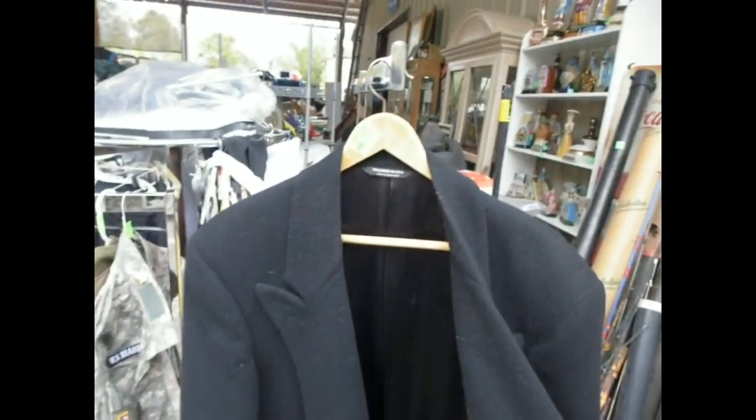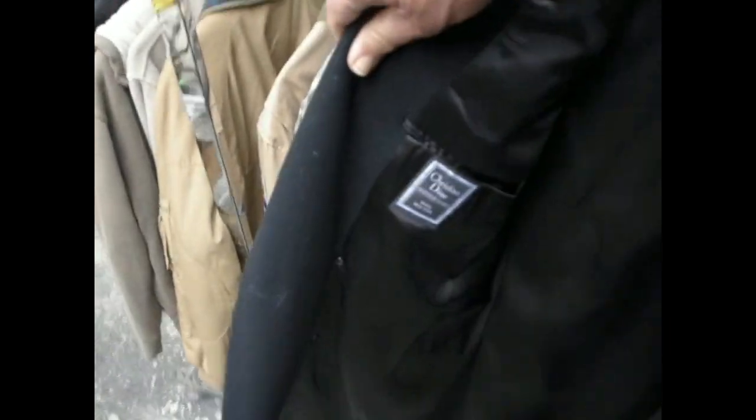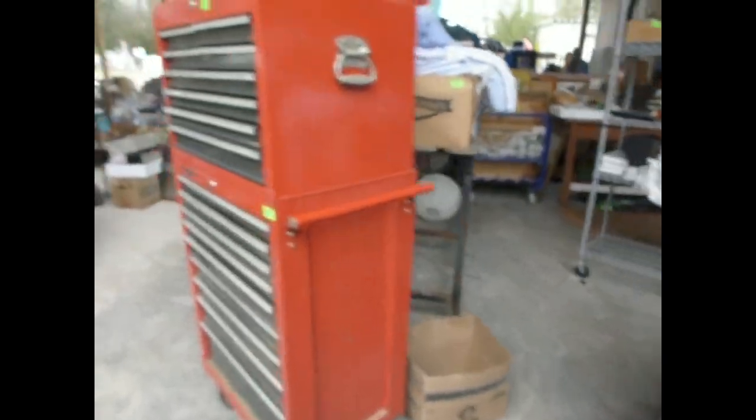We have a 3/4 length wool coat, tailored in the USA, it says. And look at that, Christian Dior from Paris and New York. Probably a $1,000 coat right there. So check that out when you get here.